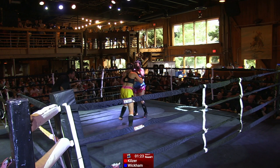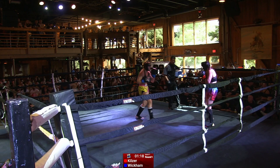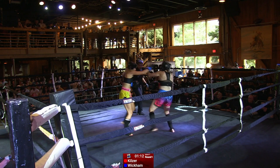You could tell that she wanted to create that outside angle and come from the high side. She turned the knuckles over beautifully to land that square across the temple. Yeah, and that's just what comes with experience. That's the kind of stuff you start seeing. Certainly.